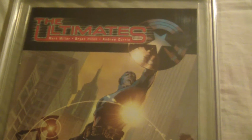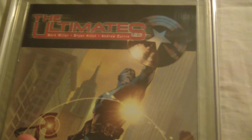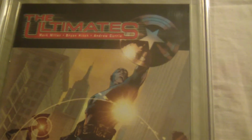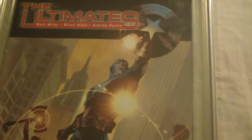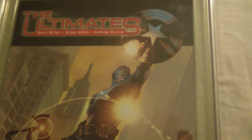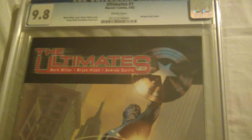And today we're going to be having a look at some of the odds and ends books that I have in my collection. Some of my favorite number ones, some special variants that I have, some books that were given to me, and some that I bought just because I like the covers. In other words, it's a mixed mash today. So without further ado, let's get started.